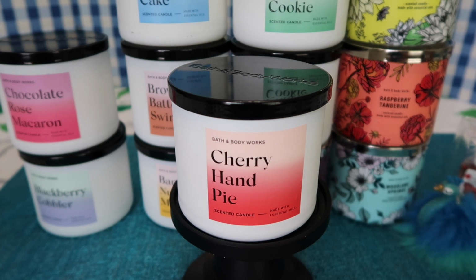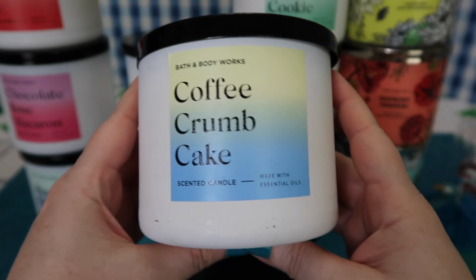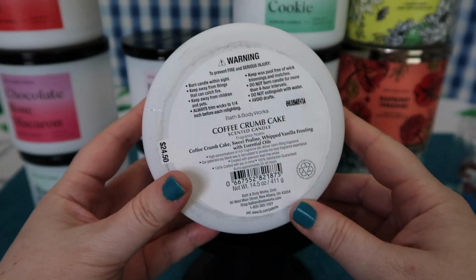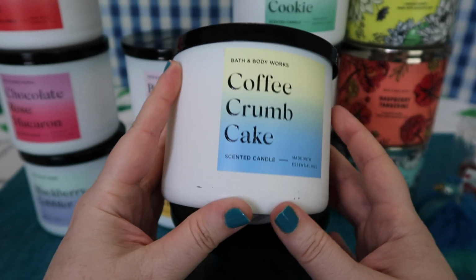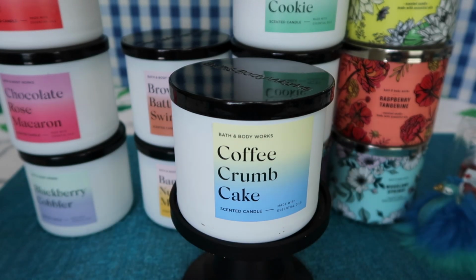But if this one passes, and if you like sweet cherry pie, or if you just like cherry bakery scents, I think this one's gonna be a hit with you. The next one I have is Coffee Crumb Cake, and the notes are coffee crumb cake, sweet praline, and whipped vanilla frosting. And oh my goodness, this one is fantastic.